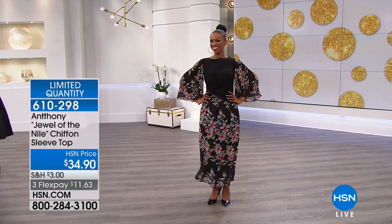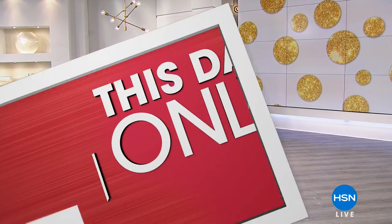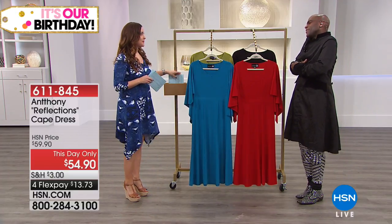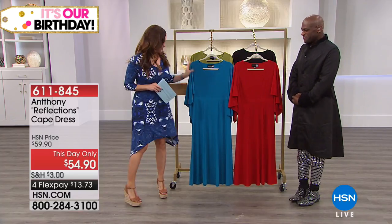Oh, that is the most adorable little top. That top is $34.90. I just noticed that top is $34.90. There's 200 left of that top. It's only $34.90. Cutest little top. You'd think it went to Paris and not to pay for the plane ticket. There you go. Exactly. All right, I'll let you know when that one is gone.